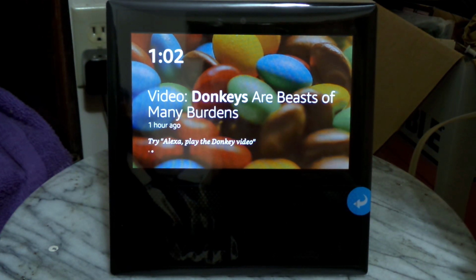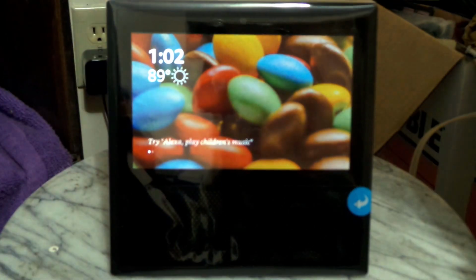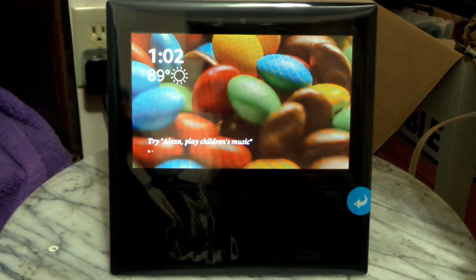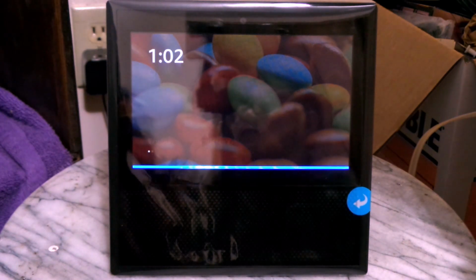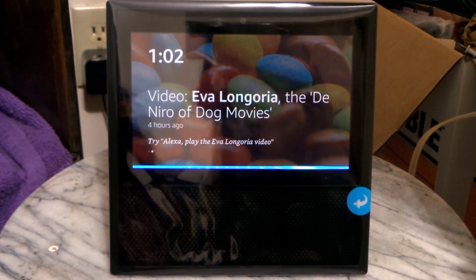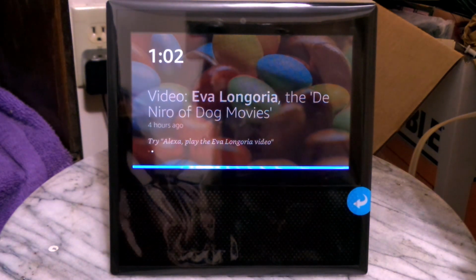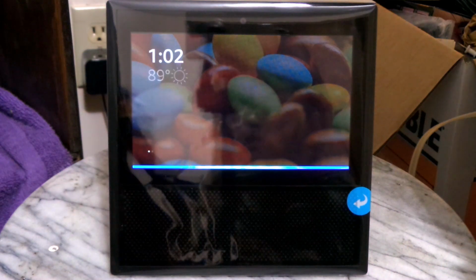Now, one fun fact you may not know about the Twitch skill for the Amazon Echo Show is that you can actually use the Twitch skill on other Alexa enabled devices. It doesn't just have to be the Echo Show. It can be the standard Echo, it can be the Echo Dot, it can pretty much be any Echo device out there.